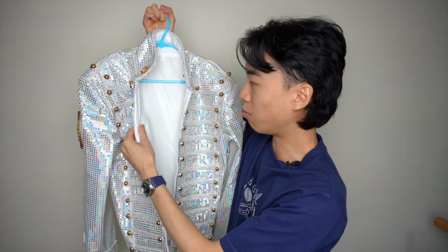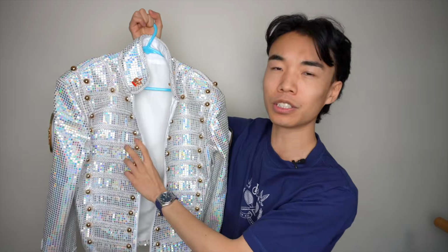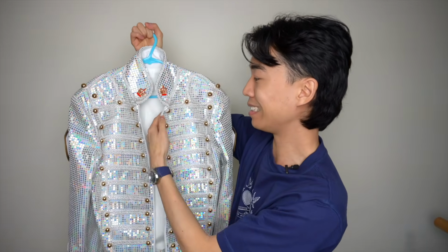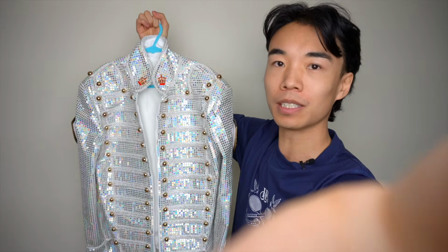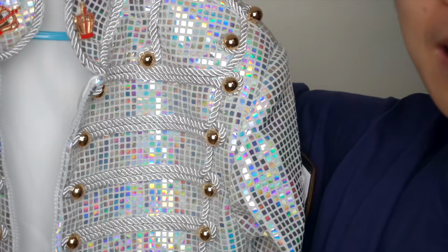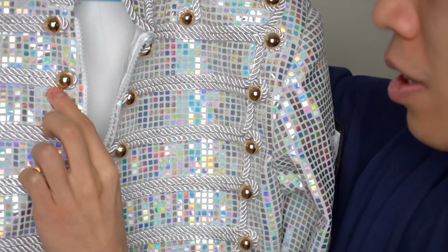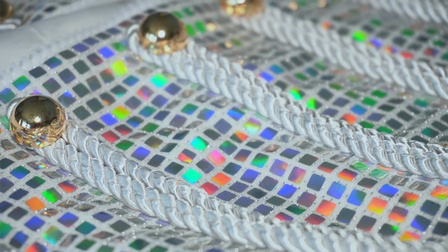White viscose lining. So it's basically like this white cotton material, almost like a dress shirt material. But on it, there's a silver kind of underlay. And as you can see, I'm just going to zoom in as well. There are these holographic squares, similar to a disco mirror ball, that bounce off the light and give off that iridescent shine. And the cool thing about it is that they're all individual. It's not like the cheap sequin kind of stuff like the other History jacket.